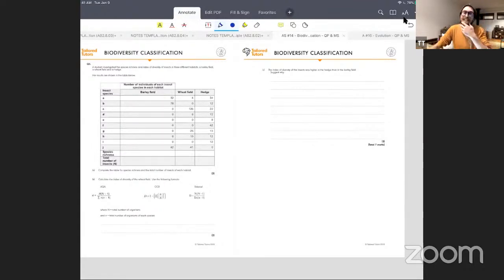So, okay, what is the difference between an index of diversity, this is the same for indices of diversity in general, versus species richness? How are they different? Species richness is just the number of species in a population. You sample the population. There are 12 different species. You might have 1 kookaburra, 10 kangaroos, and 1,000 wallabies.